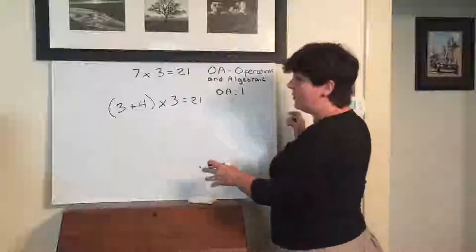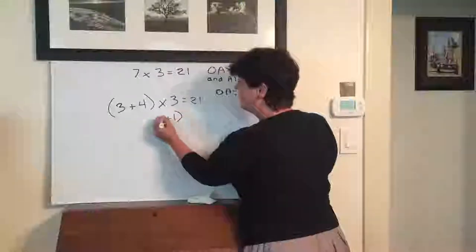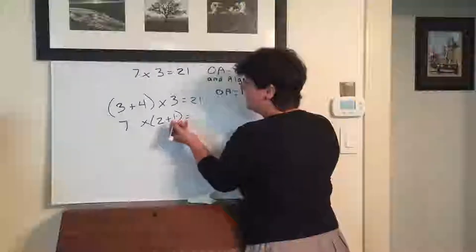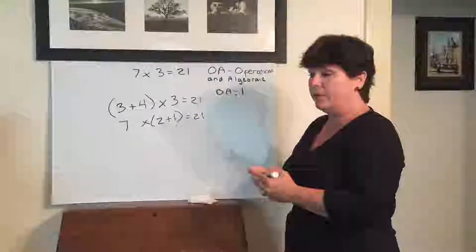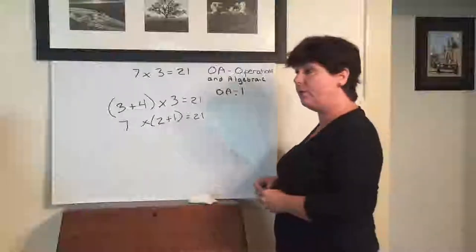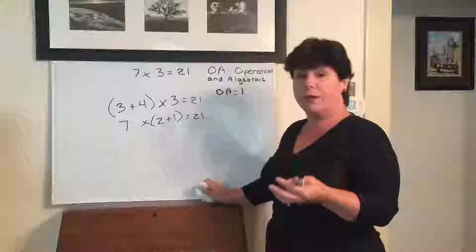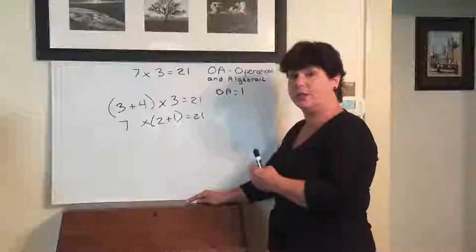And we could do that, or we could do 2 plus 1 times 7. And that's another way to express it. They are exposed to this in fourth, and it gets way, way deeper in fifth. And that's why it's really important that they have this foundational understanding.